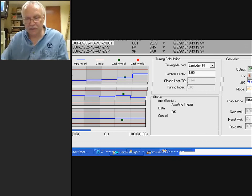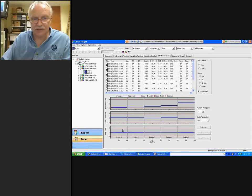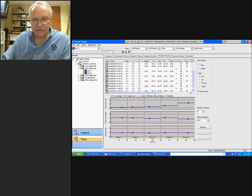Model viewing, this shows the models that we've gotten. We've approved models for each region, and we can plot those approved models. And this shows how, again, the process gain goes from nearly 0 up to something over 2 as we go on the steep part of the bell characteristic up in region 5.